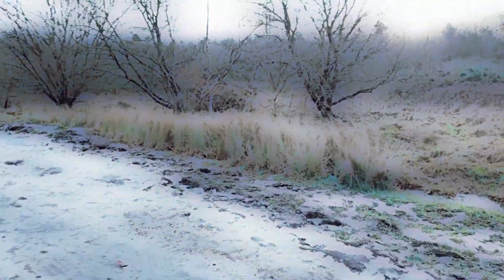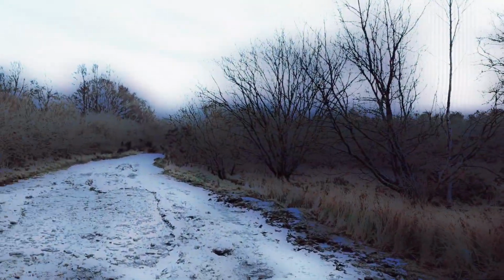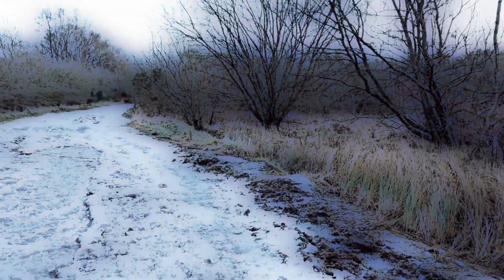But anyway, so that bridge we just crossed, we've come down here before, as you know, but this time we're coming up this way. And we're going to go a bit further up. I'm not going to talk anymore now. That was the spoil heap on the right.